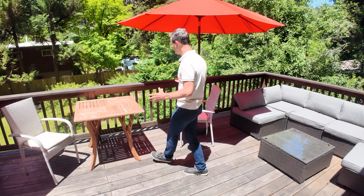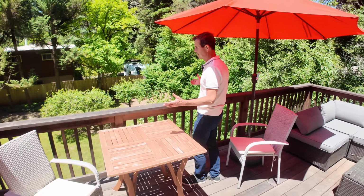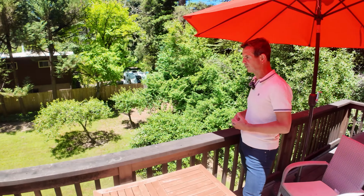But one of the best things about this property, and if you do know properties in the Russian River area, you'll know how hard it is to find properties that have got a flat, usable, sunny lot. And that's exactly what this home has got. It sits on 1/3 of an acre. And when you look out over here, you just don't see this in the Russian River.